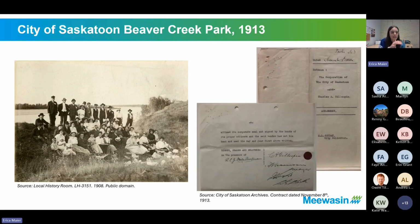Here in this photo, I just wanted to show you one of the earliest photos that shows a public gathering at Beaver Creek. This is right where the creek is meeting the South Saskatchewan River. It's from 1908. And around this time period, people were gathering there to have big get-togethers and celebrations. So this area was growing in popularity for gatherings, and I think that is what partly influenced Charles's choice to donate the land to the city of Saskatoon.